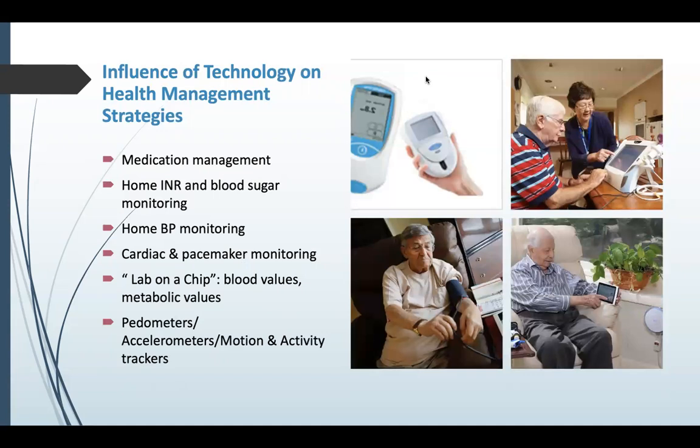Influencing technology and health management strategies also looked at home blood pressure monitoring, cardiac and pacemaker monitoring, lab on a chip, such as blood values and metabolic values, and things such as pedometers, accelerometers, motion and activity trackers.